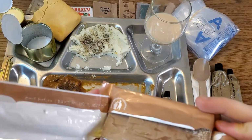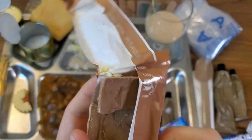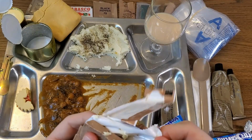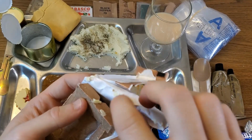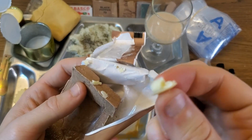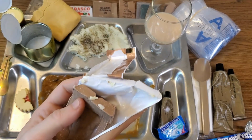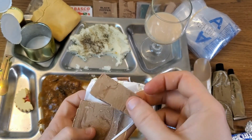It looks to be thoroughly bloomed. Whoa, what has happened here? We have sort of a milk solid blowout on the end. It almost looks like white chocolate down here on the bottom. What has happened here? I guess that's some separation of milk fats. I'm not sure, let's taste that. Oh yeah, that's just straight fat. Interesting, I've never seen a chocolate bar do that before.